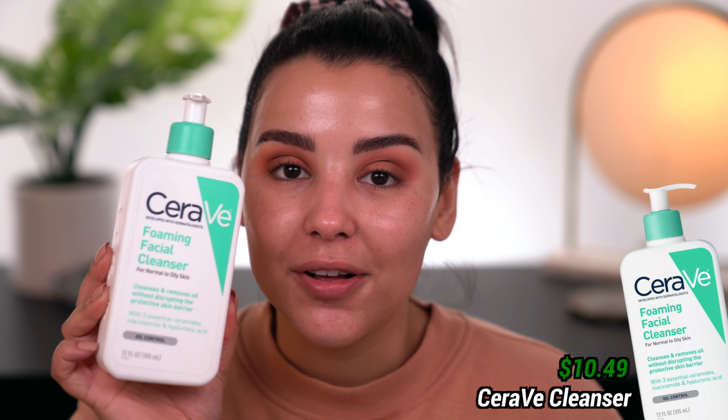Another skincare product that won an award by CeraVe is the Foaming Facial Cleanser. You guys, this one is my all-time favorite. I love this so much. I'm almost out of it. I may need to restock soon, but I use this every single morning to cleanse my skin.